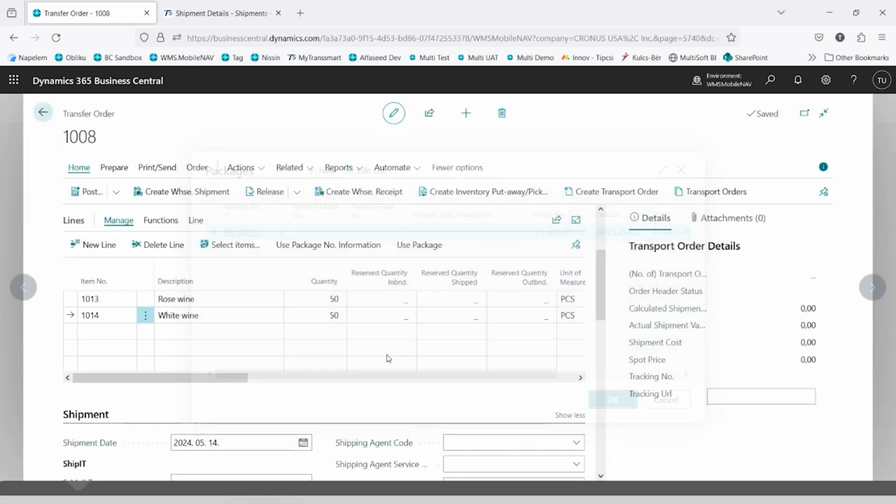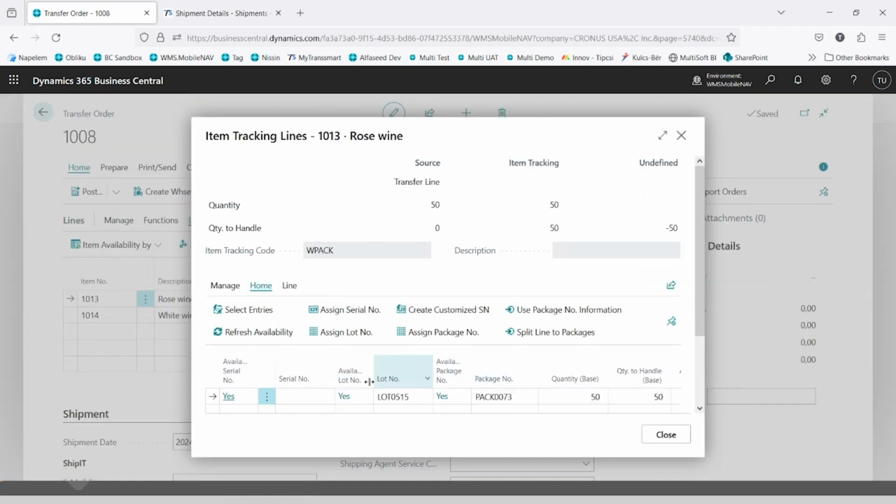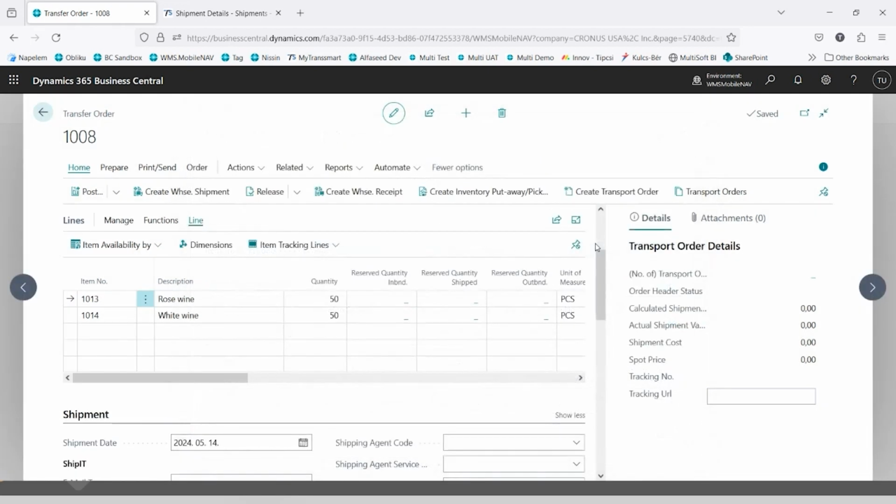Okay. And this is the point when the wonder happens, because this is a heterogeneous pallet, and the system automatically created 2 lines for me. And of course, if there would be more items on the very same pallet, then all these items would be here. And not just the items here, but since these are lot tracked items, the shipment tracking is already filled with the right lot number and the right package number. So basically the system automatically handles this information for me. I don't need to do anything.